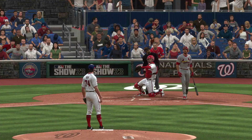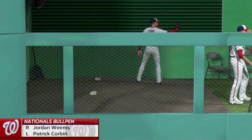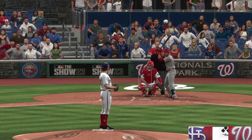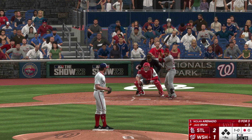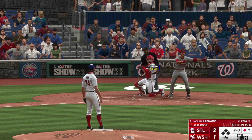Arenado in the box with one away as he takes ball 1. The Nationals have some action going in the pen. Jordan Weems looks to be getting ready for Dave Martinez. One-run game here in the top of the 9th. Next one misses, and now 2-0.